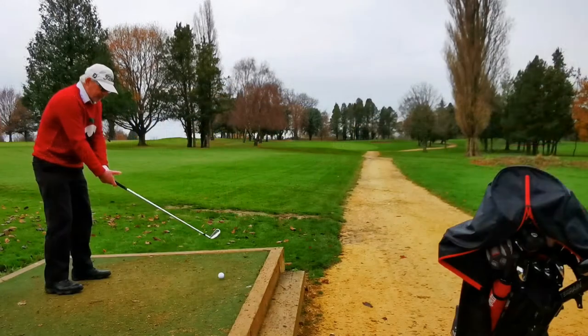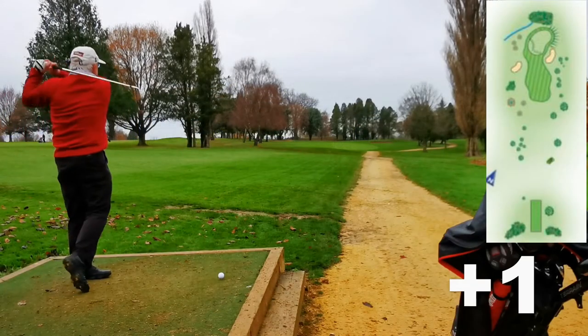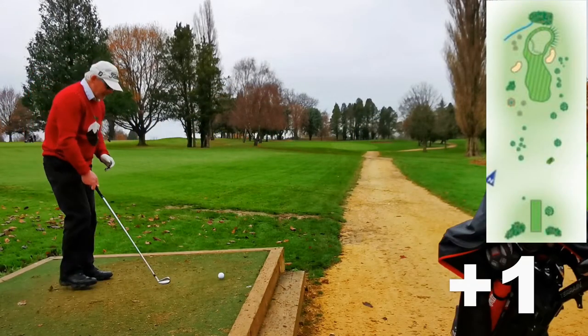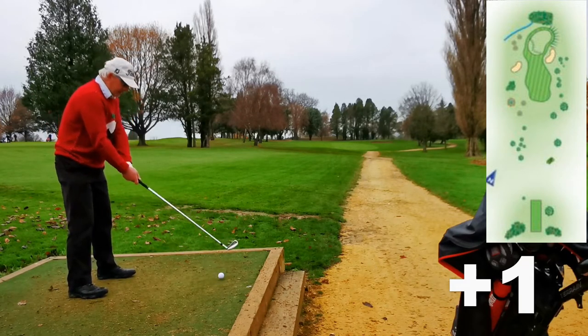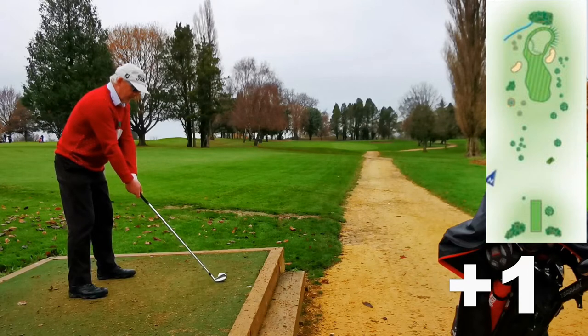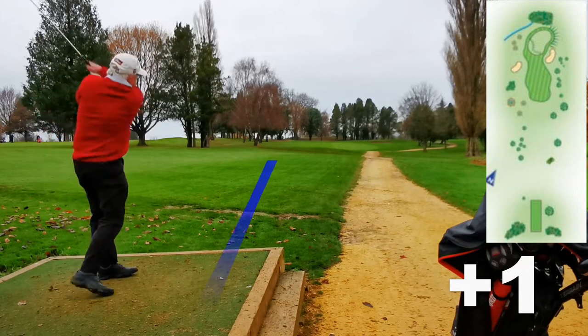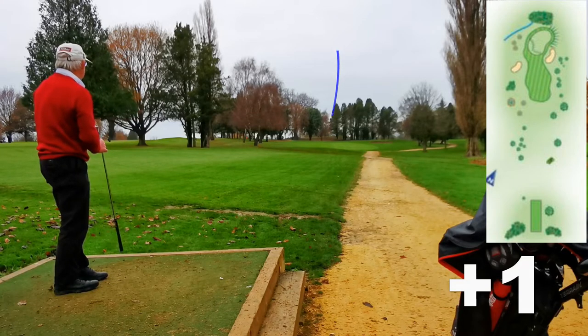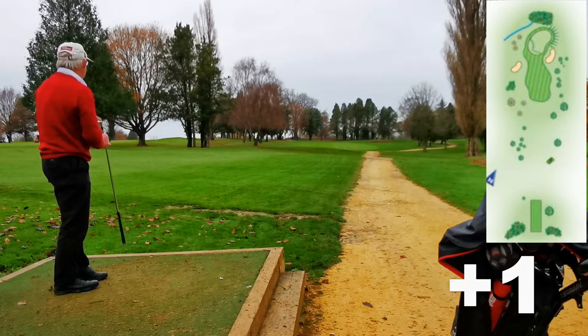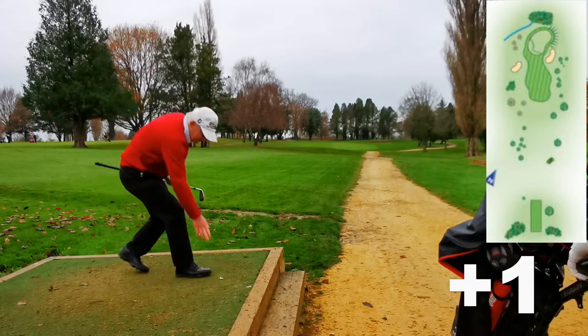Now we go to the third, and the mat is in front, so it's playing about 179 yards to this back flag. And I figure, it's a bit cold, so I'm going to take the 4-iron. Unfortunately, we never see the ball again. It's either plugged or it's disappeared under some leaves, so take a double and move on.